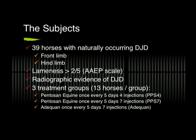A clinical study has more recently been done in Florida by Dr. Faith Hughes, where 39 horses with naturally occurring DJD or osteoarthritis were treated. All of the horses had the osteoarthritis causing a lameness grade of over 2 out of 5. This is using the AAEP grading scale. They had radiographic evidence of DJD. There were 3 treatment groups, one group receiving Pentosan Equine once every 5 days for 4 injections, the second group receiving Pentosan Equine once every 5 days for 7 injections, and the third group receiving intramuscular Adequan once every 5 days for 7 injections.